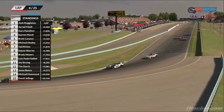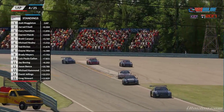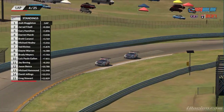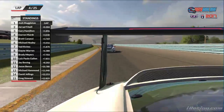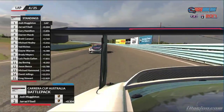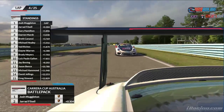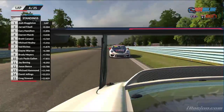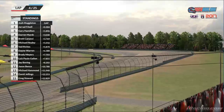Looking fairly pacey now. If I'm just taking a look at the leaders' last lap by, there's nothing in it between Josh Muggleton and Jared Filsell. 50.64 and a 50.59 from Filsell, so Filsell's keeping him honest. Yeah, we saw this at Road America as well. Muggleton sort of did all the hard work at the start of the race. Filsell took over and then stayed there till the end.